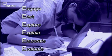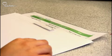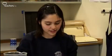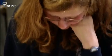The Evaluate section is designed to test how the students' understanding is progressing. In this lesson, it takes place in 2 sections. Firstly, the students play a true or false game to test their knowledge. Cells release energy from glucose and water. False. Right, glucose and oxygen. And finally, Stuart asks the students to consider how they'd explain what they've learnt to a younger audience.